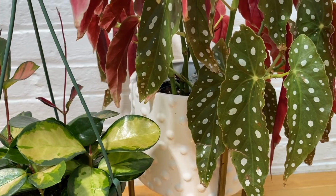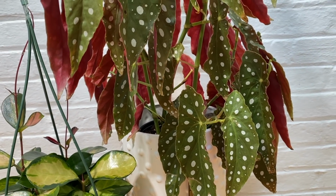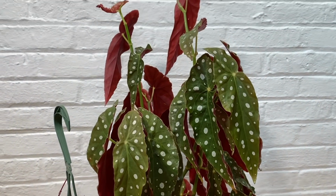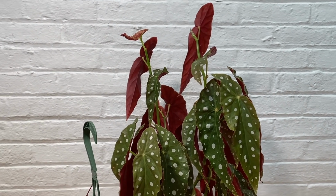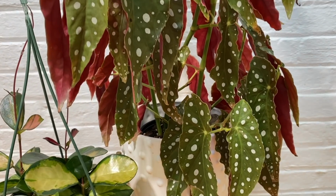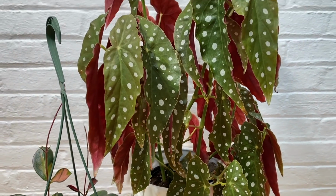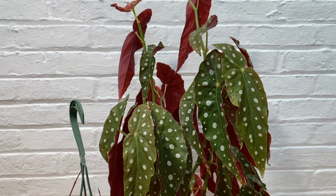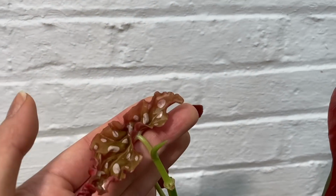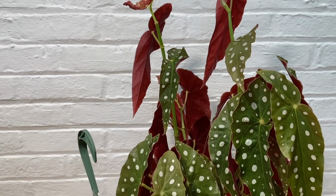So I got this one over the summer. Of course, it's a begonia, and this is the Maculata whitei. So actually it's, I think, like tripled in size. So I thought it might be fussy. People say begonias are hard to take care of sometimes, but this one is very nice, as you can see. And I just love the white spots, the red back. And even in the winter, new leaves are unfurling. Actually, I like it so much I have a second one that it's flowering right now.